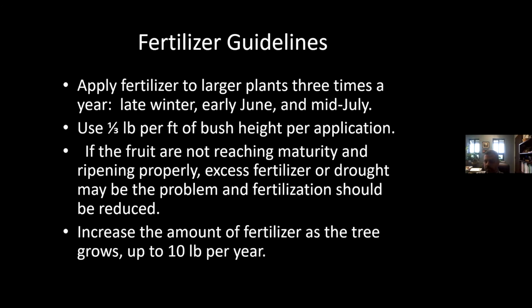So these plants can withstand most of that, but they're not going to actively grow or ripen at that point. You also want to increase the amount of fertilizer as the tree grows, up to 10 pounds per year. If you're getting a large plant, you're going to have to add more fertilizer to get that plant really going. And then you can also always use a slow release fertilizer.